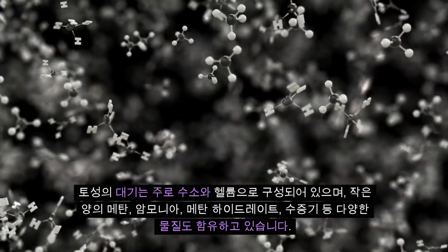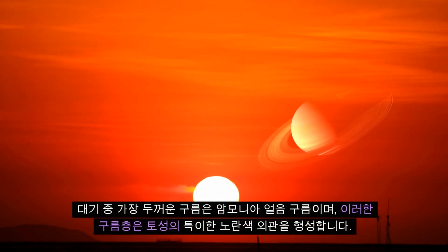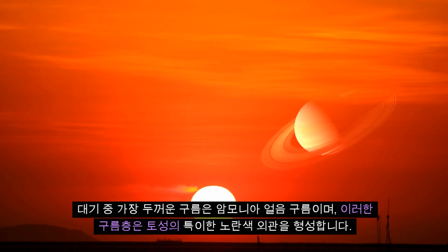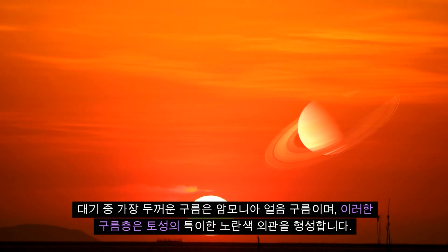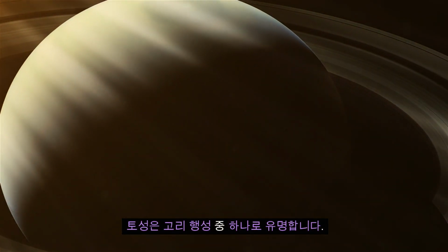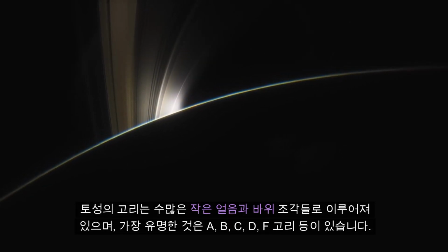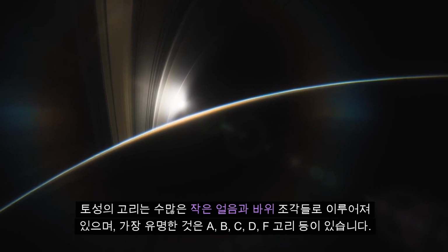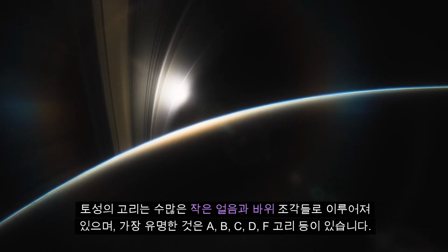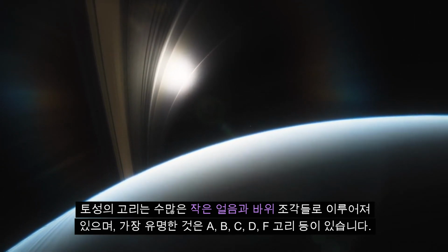vapor, and other substances. The thick cloud layer in the atmosphere, predominantly made up of ammonia ice clouds, gives Saturn its distinctive yellowish appearance. Saturn is famous for being one of the ringed planets. Its rings are made up of numerous small ice and rock particles, and the most well-known rings are named A, B, C, D, and F.